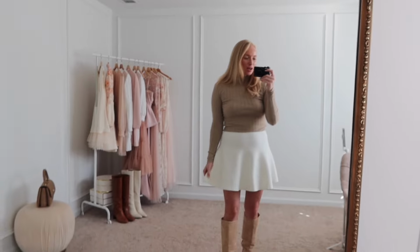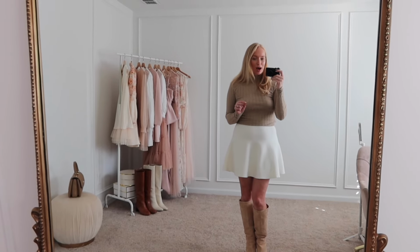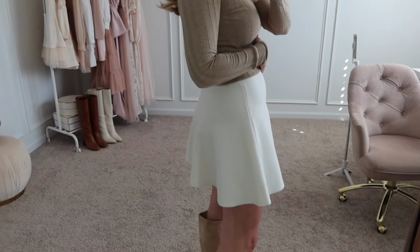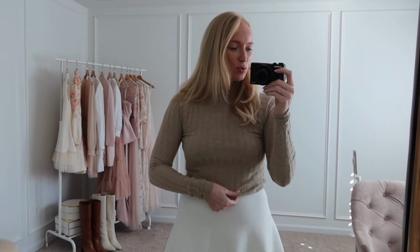I think this would be another great option if you're looking for a girly classic family photo outfit. The skirt is thicker material. I did size up to a medium in this one just because I felt like it was a little more flattering, and it is thicker, so I can tuck this top in, but since this one is so thin, I actually just rolled it under.